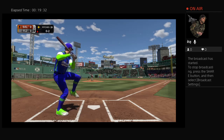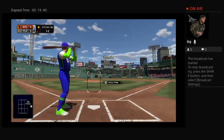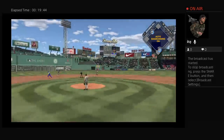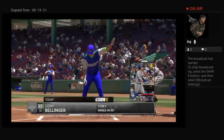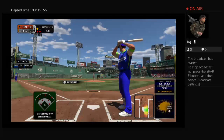The 0-2 delivery. Not a bad pitch there with two. Hit out towards second. Played on the backhand. Throw gets him. Two down. So that'll bring in the National League rookie home run record holder, Cody Bellinger.